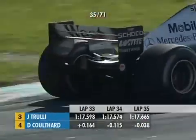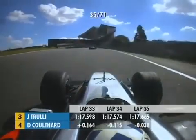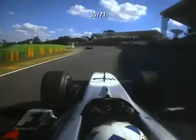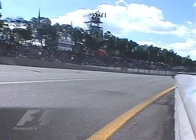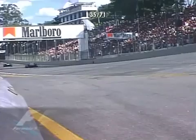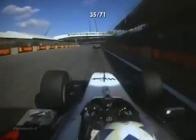And Mark Webber in the Minardi did a great job to get out of the way. He literally pulled off track onto the dirty line to let Trulli and Coulthard go through. And that really is what you expect from a driver running in the position of Webber. And well done, Mark. You used your mirrors. An intelligent drive. Ralf Schumacher not getting his way through the traffic quickly enough, 7.6 seconds behind his brother now.